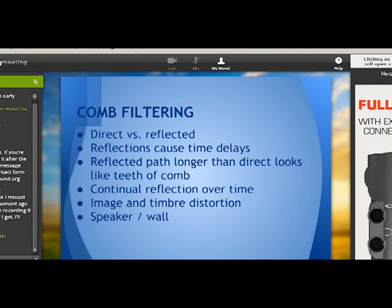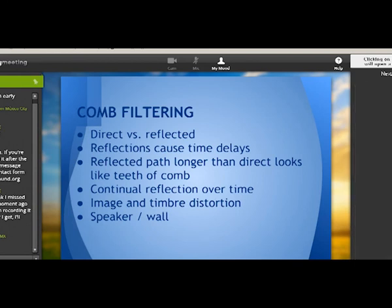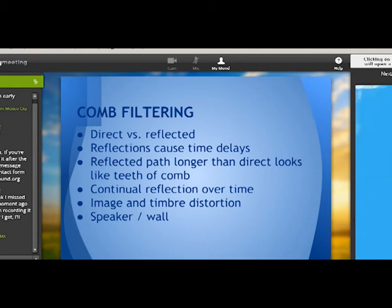So when it does that, we get image and timbre distortion, and we definitely don't need that. It can occur between our consoles, our walls, the speaker, the wall. It can be all throughout the room. It's mainly in the front part of the room where your energy-producing sources are.